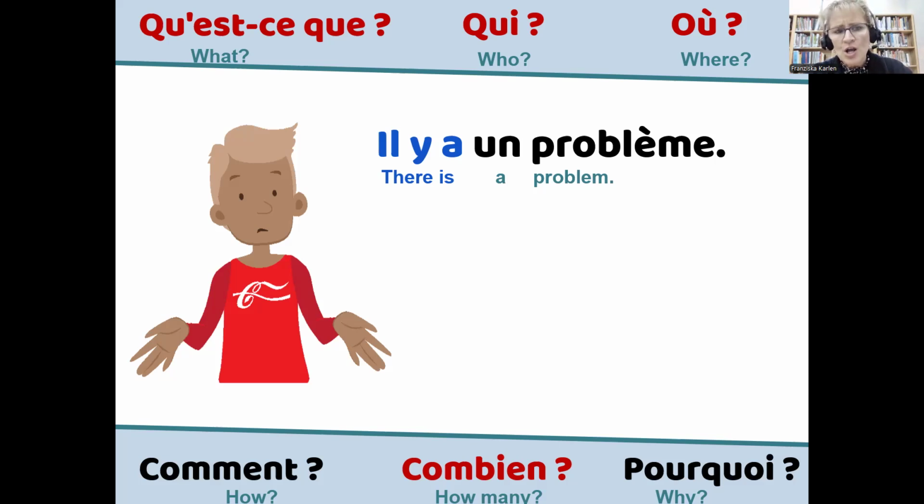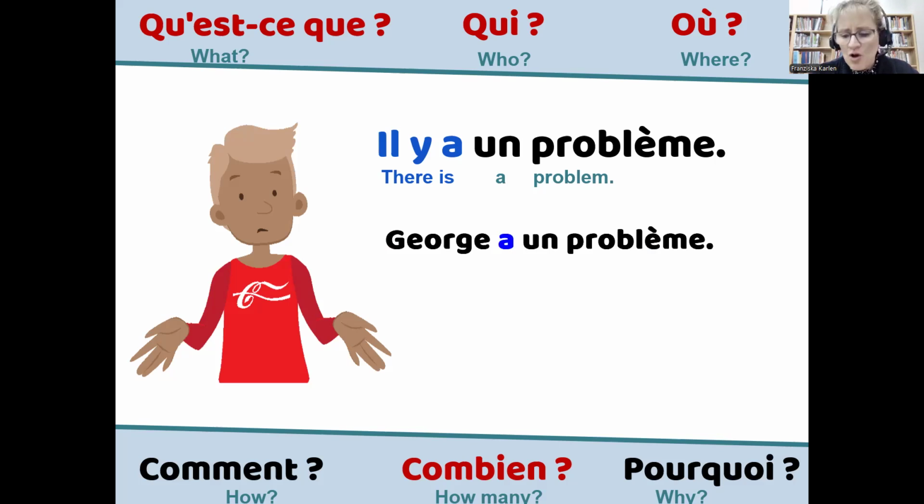Amanda George, tu es en Californie? Oui, oui, tu es en Californie. Et Amanda George, il y a un problème en Californie? Oui, il y a un problème. Classe, il y a un problème en Californie. And I would do something like that with a couple of students. And oui, George a un problème. George has a problem.